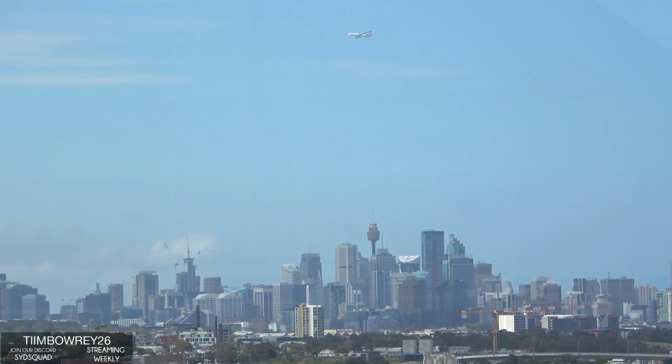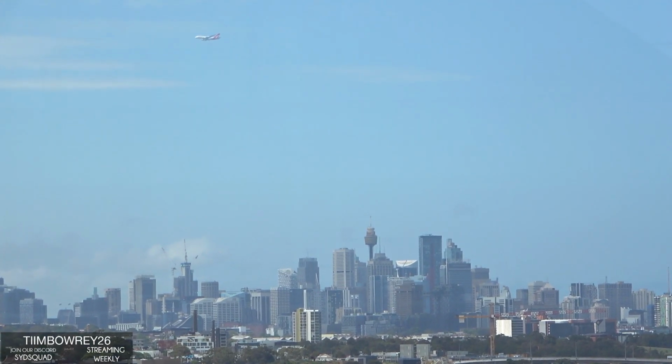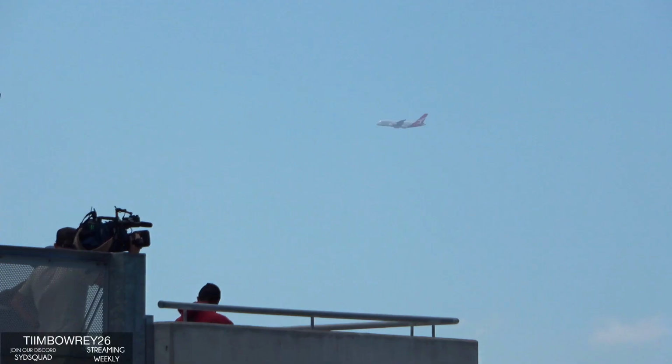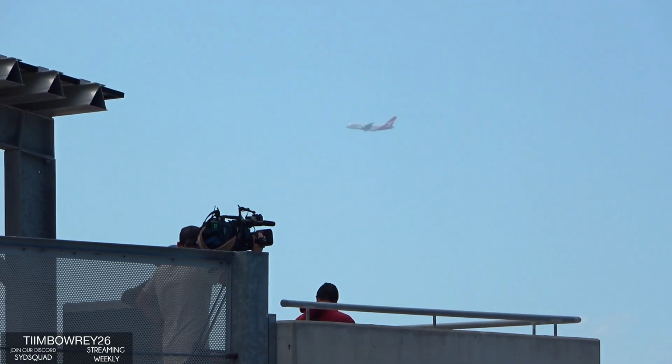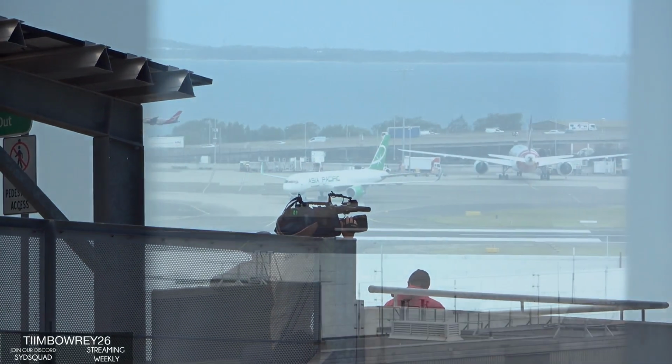I'm happy for you to continue with your own navigation through the harbour, and then track 250 when happy. Okay, let's pick 250 and through the harbour, Qantas 6023.